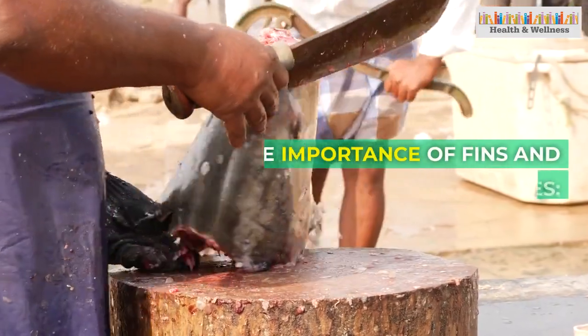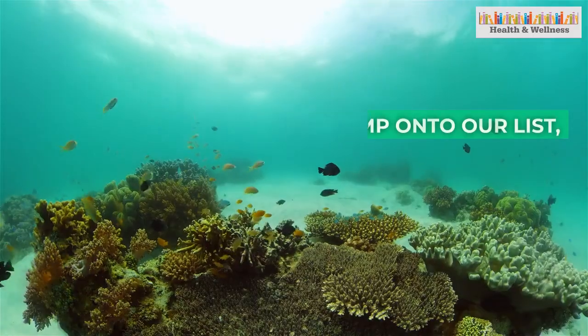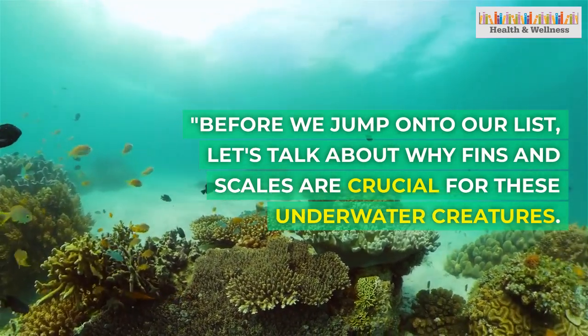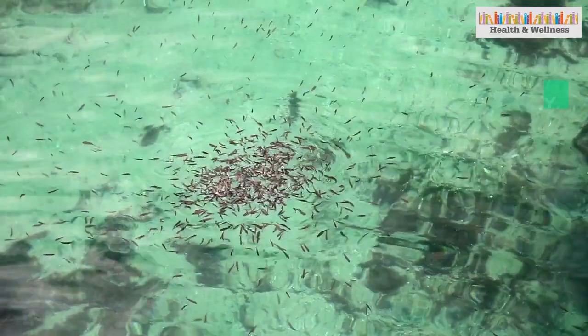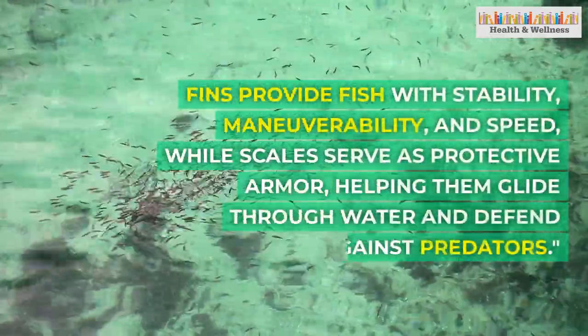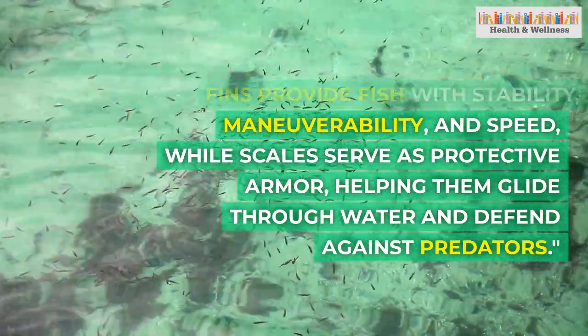The importance of fins and scales. Before we jump onto our list, let's talk about why fins and scales are crucial for these underwater creatures. Fins provide fish with stability, maneuverability, and speed, while scales serve as protective armor, helping them glide through water and defend against predators.